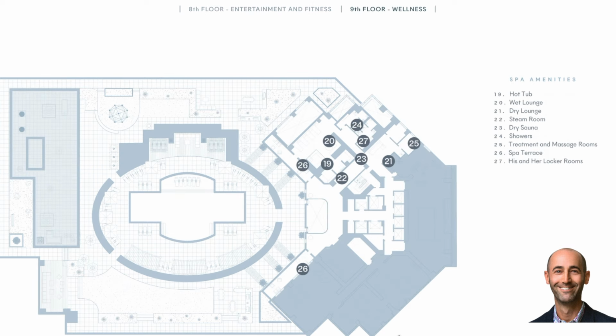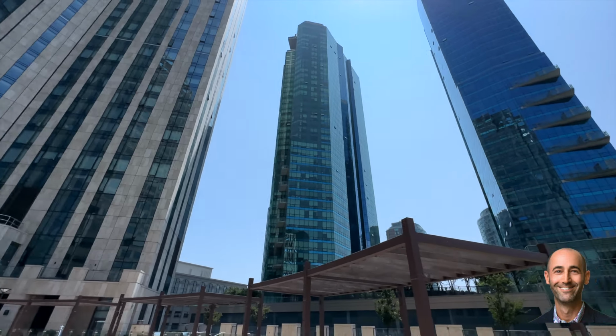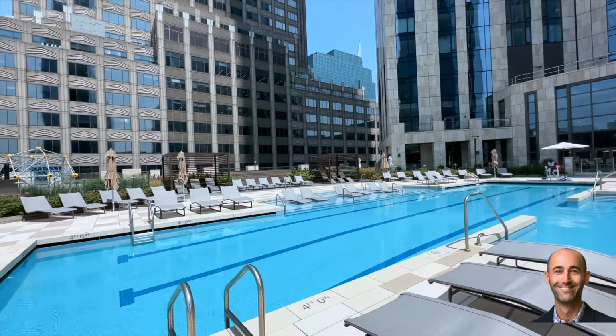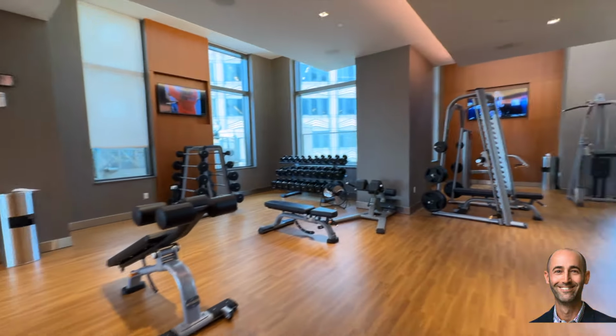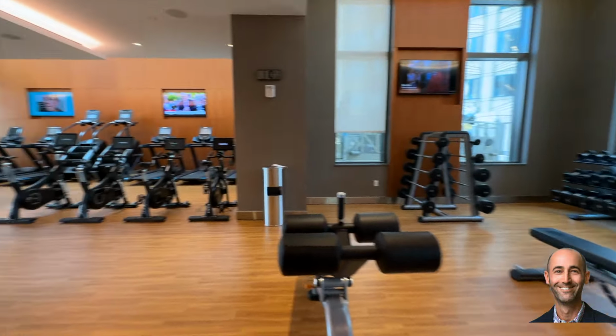So we already discussed a lot. We have the grilling stations, the game room, the business center. I'll pause here. Look at that pool. Trust me, in the summer, that pool will come in handy. This gym, I love this gym. I've never seen it where it's crowded, so you shouldn't have to wait for any of the equipment.